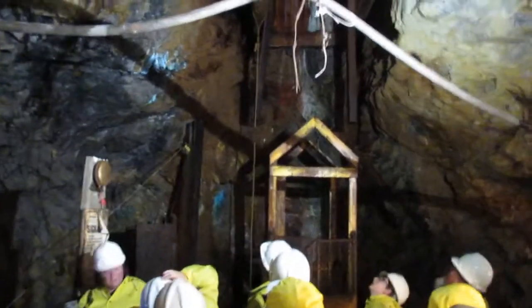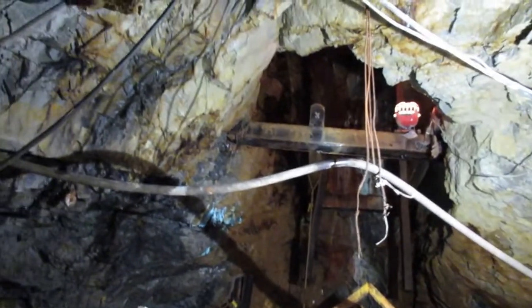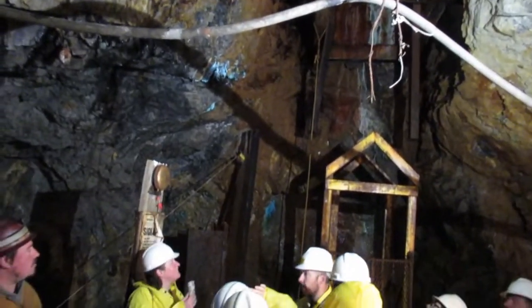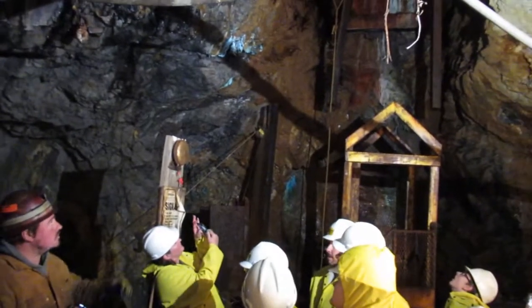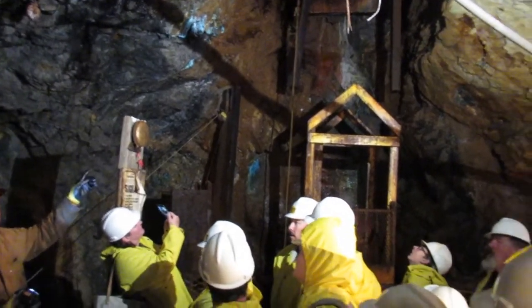Now this here's a raise. It goes a level above. Oh wow. It is 650 feet straight up and down. They put these in for a couple of different reasons. One is hot air rises. So the air on this level is going to rise up this raise, outcast the level above.